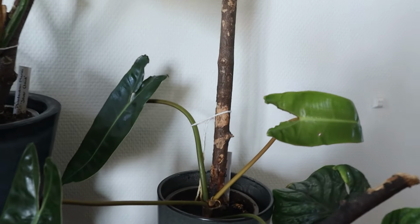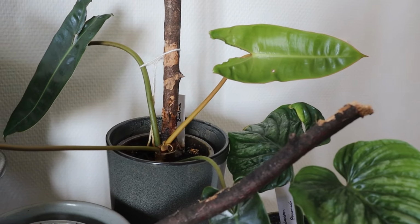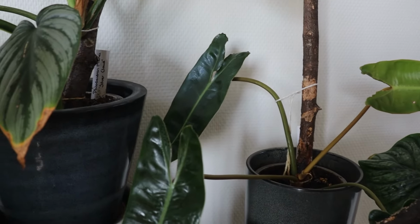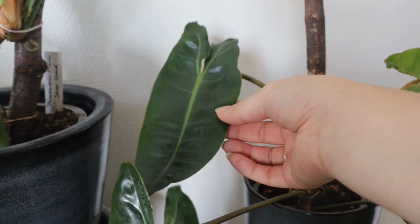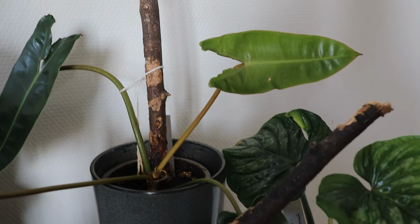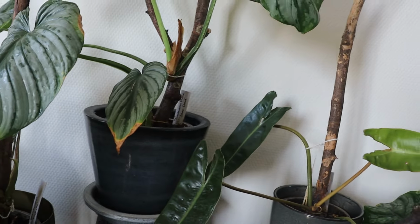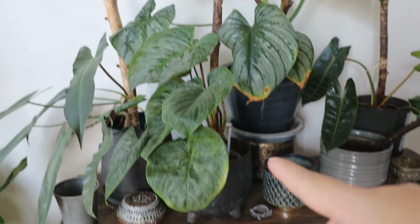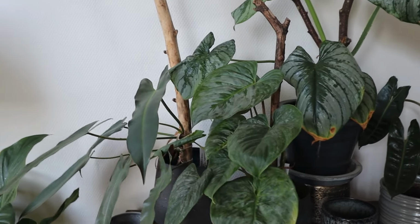Then we have my Billietier, and finally, after I think half a year of nothing, he has a leaf. It's not a big leaf, as you can see. This is the leaf that came before, so it is quite bigger. I hope he's not yet fully grown, so I hope he will get bigger, please. So he will definitely stay. We have my Philodendron Majestic. He will also definitely stay. And my Philodendron Atabapoense will also definitely stay.